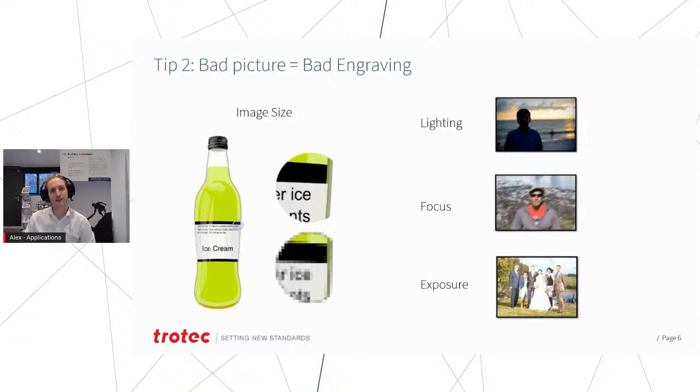So it might actually be that a high quality version of the photo does exist, but you do have to work with this process. And once you really get some experience with photo engraving, you will find that there are cases where quite simply you actually will just have to turn away work just because you can't get a good result from the image itself.